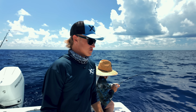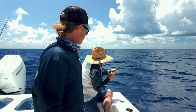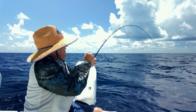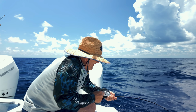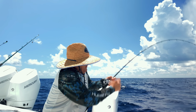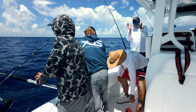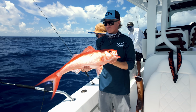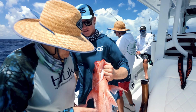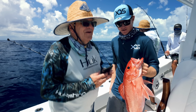Another huge fish hooked up on the jig here. This is sick that these things are eating. Let's go! 70 years on the jig. Big fish, big fish. Nice job, Pops. Another beautiful queen snapper on the slow pitch. How old are you? 70. 70 years old, hand cranking in 700 feet. How about that?